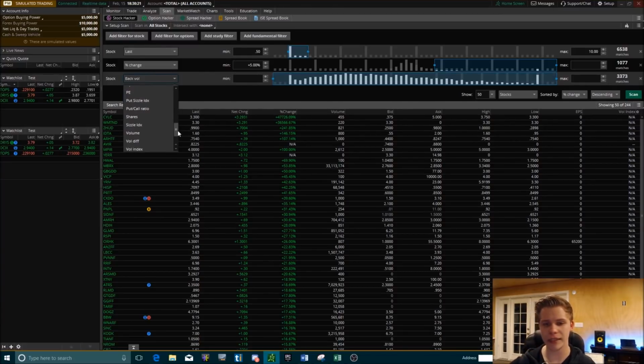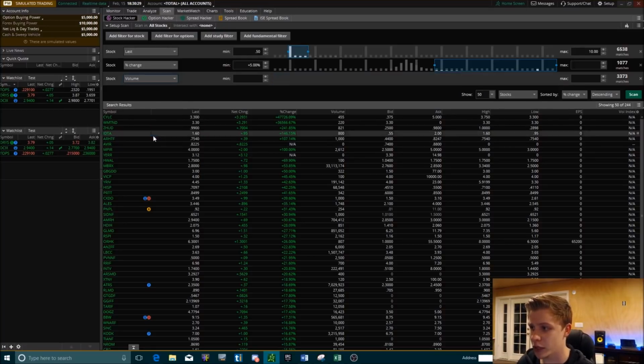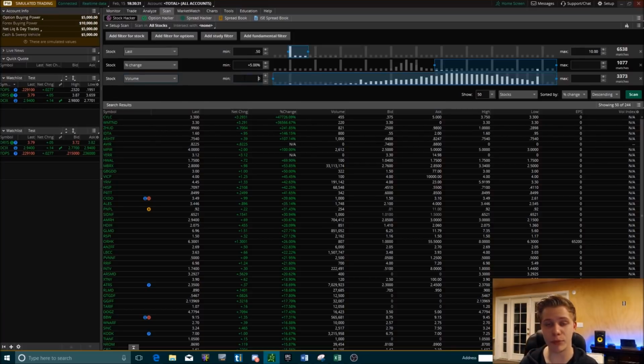Now this filter is going to be different, and it depends on what time you're using the scanner. So in pre-market, there's not that much volume. So we're going to do a volume scan, and say we're scanning in pre-market. We only want to put like 20,000 shares because in pre-market there's just less volume in general. So we'll just do 20,000 for now.